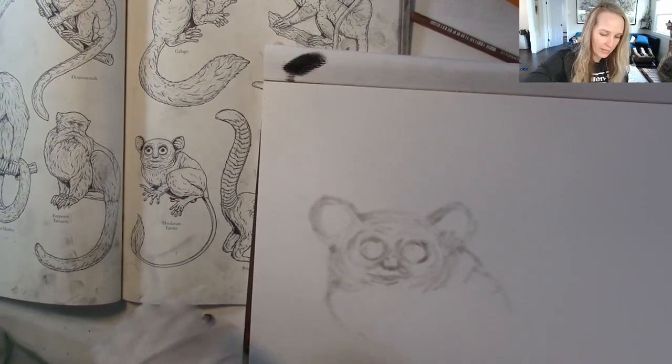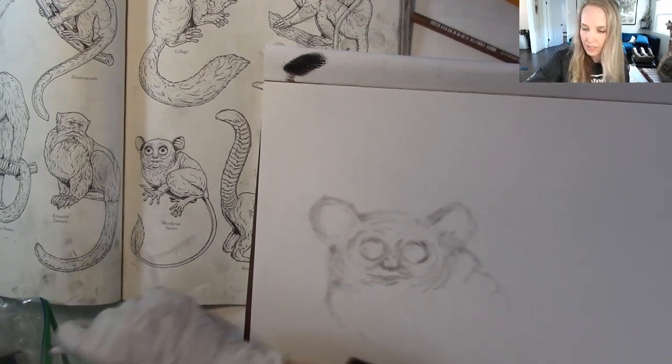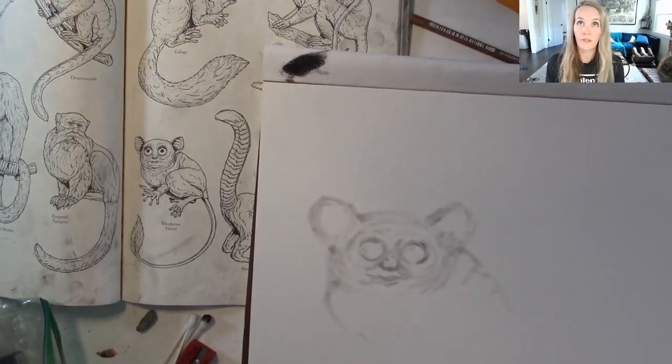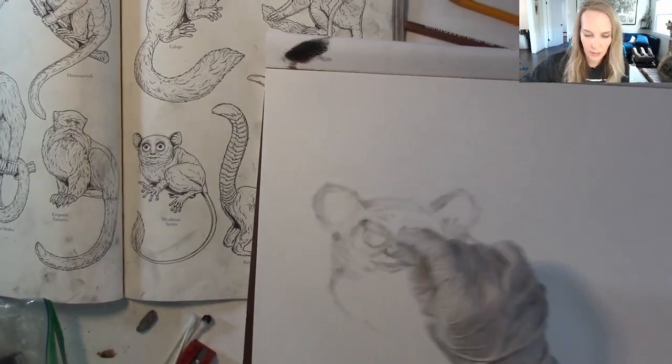Okay, now I'm just sharpening a pencil. I'm going to do a little line work in here. Let me finish sketching him out. So what I did here, I didn't even explain it, I just got my 6B pencil and ground a little bit up here for a tone, and now that's what I'm using on the Q-tip.